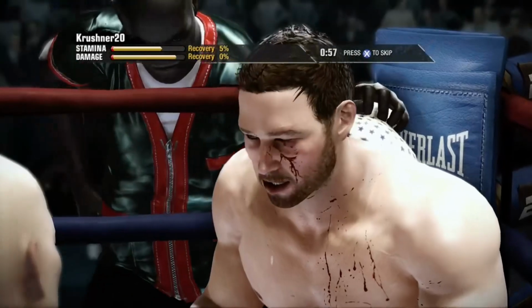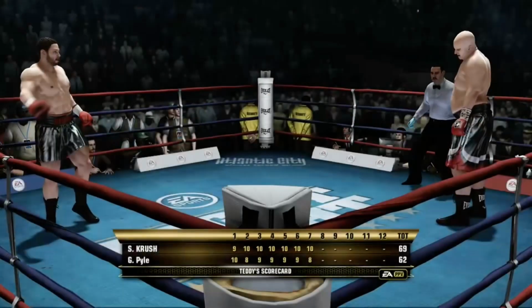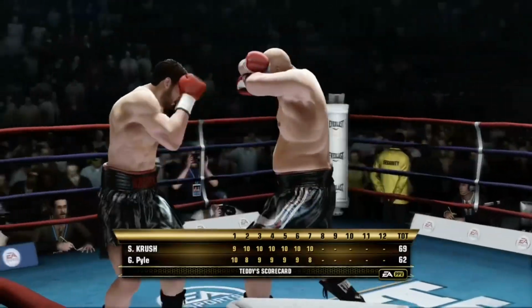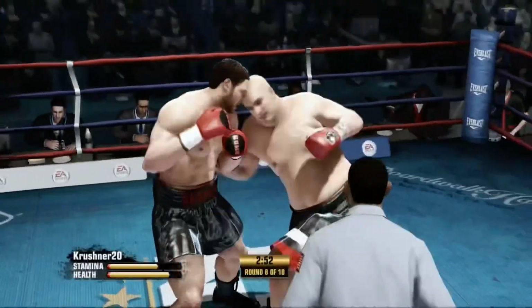Keep doing what you're doing. Keep the jab pumping and throw the lead right hand. As we begin round number 8 here, it's clear cut who's got the lead. He's been up since the opening bell on your scorecard, Teddy.